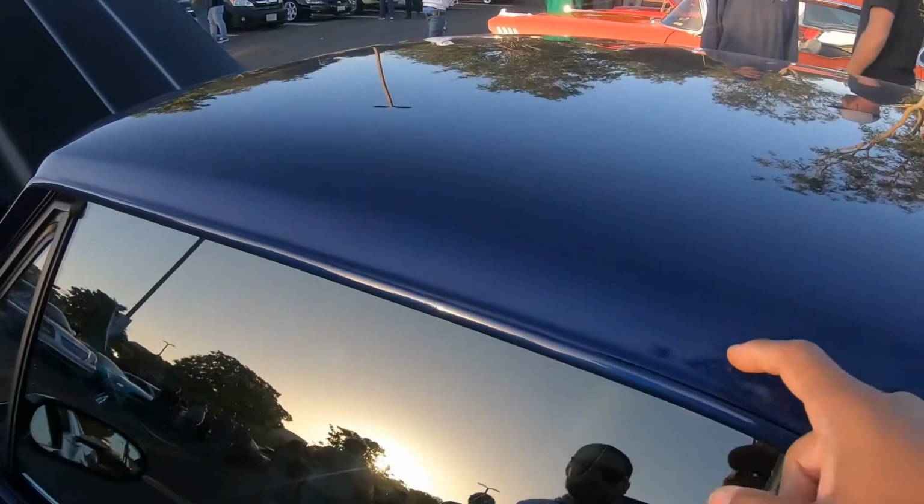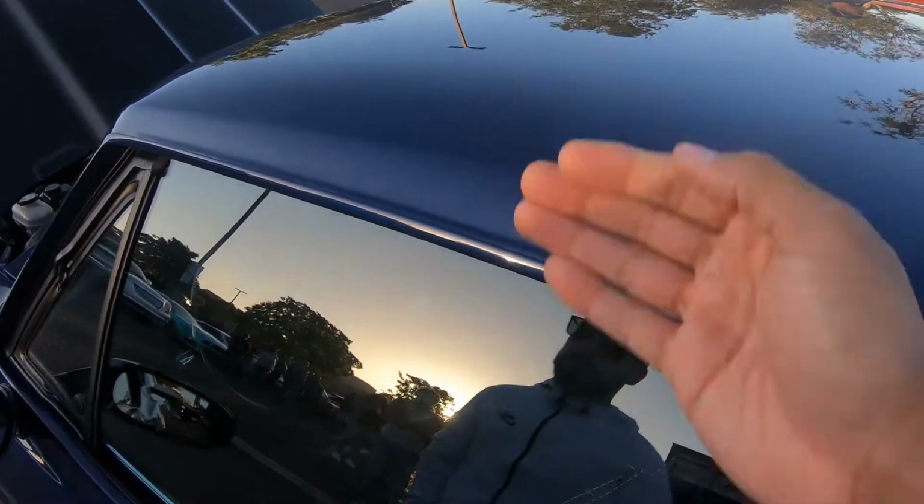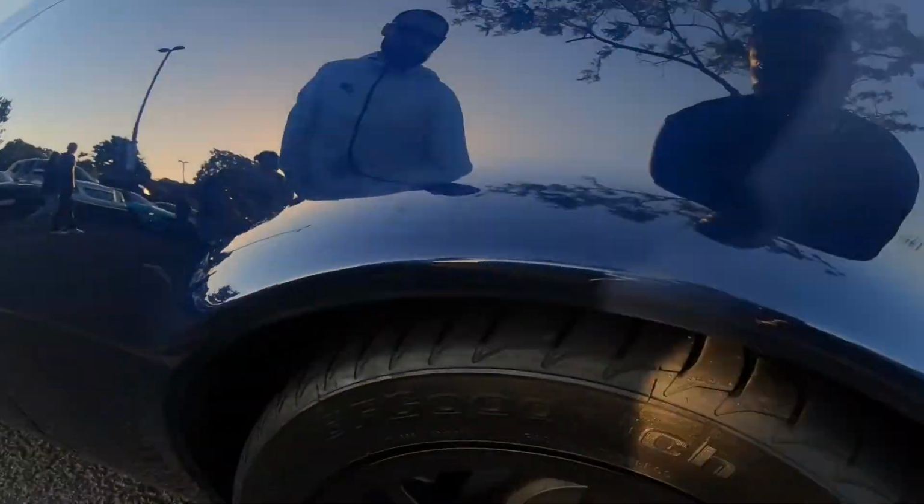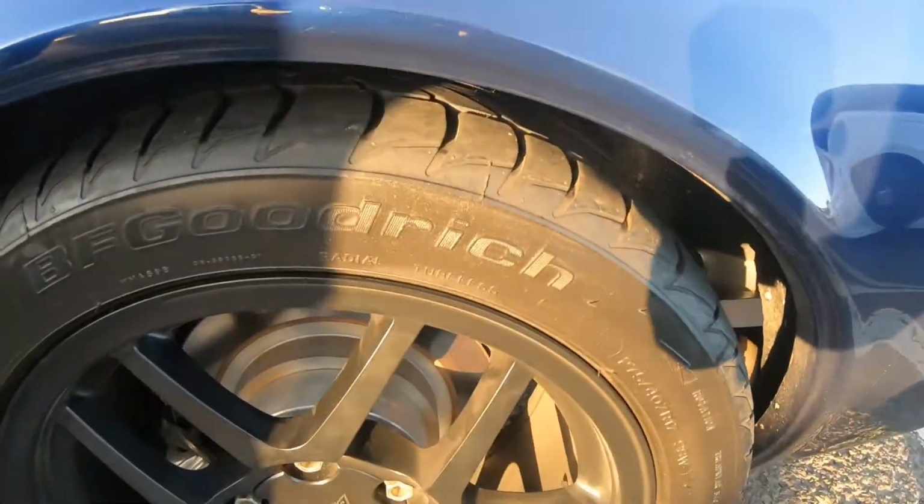Looks like, I don't know if they rolled these drip rails. Yeah, I think they are rolled a little bit. The fenders are rolled a little bit as well. So there are those light touches that have been done. Just ever so slightly, nothing crazy.